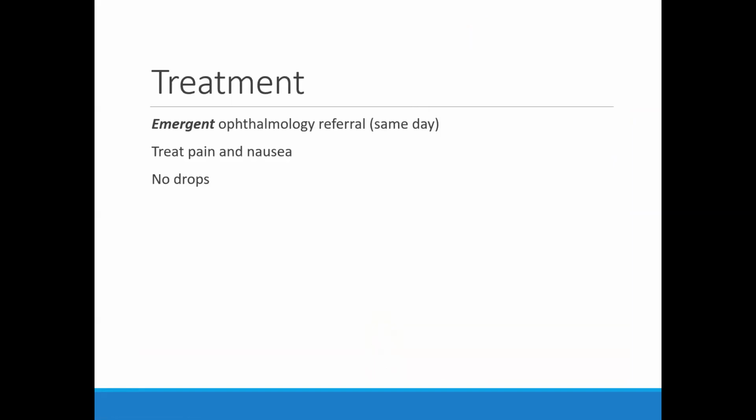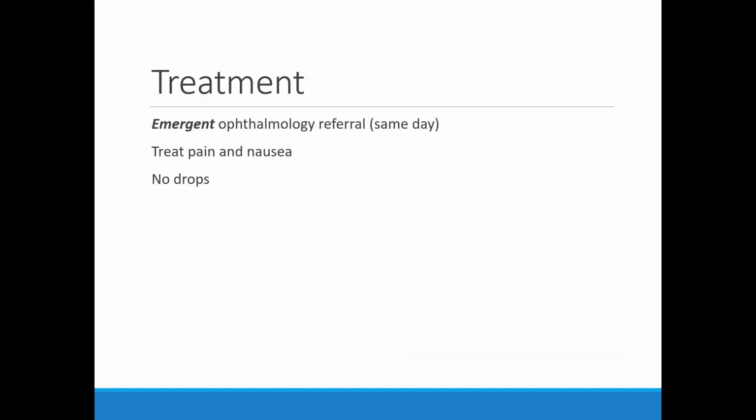So definitely after 60, the Tono-Pen isn't able to give you an IOP. So this is acute angle closure glaucoma, like you all said. You'd have a hazy cornea, dilated pupil. It wouldn't be reactive. It could be a bit sluggish, and the eye is very red and painful. So this is an emergency referral. They have some studies that say that there's significant vision loss after even just an hour. These are patients that we will treat heavily with max eye drops.